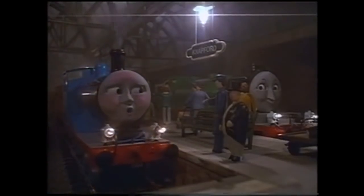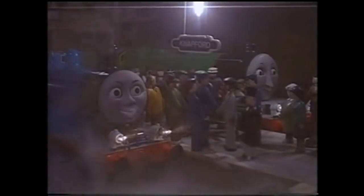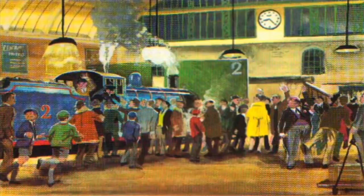Sir Topham Hatt is just about to shout at Edward for being so late when the passengers from the Blue Engine's train cheer Edward and his crew for getting through the dilemma. In the book, the Fat Controller is holding his top hat, which appears to be dented. This was likely due to it being accidentally knocked off and trod on while the passengers pushed past him to thank Edward, but the narrator doesn't clarify this.